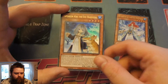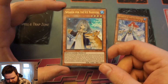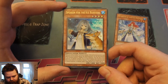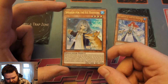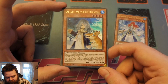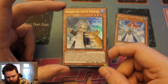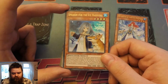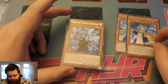Now this is the other cool Ice Barrier, and I'm glad this got an ultra rare as well. So this is Speaker for the Ice Barriers. While you control another Ice Barrier monster, defense position monsters your opponent controls cannot change their battle position. Only use each of the following effects once per turn. If you control an Ice Barrier monster, you can special summon this card from your hand. If you control an Ice Barrier monster, you can banish this card from the graveyard, special summon 1 Ice Barrier token, level 1 Aqua Water, and that's kind of cool as well because it helps you extend your synchro plays and is very important towards the combo that I'll show you on tomorrow's profile.